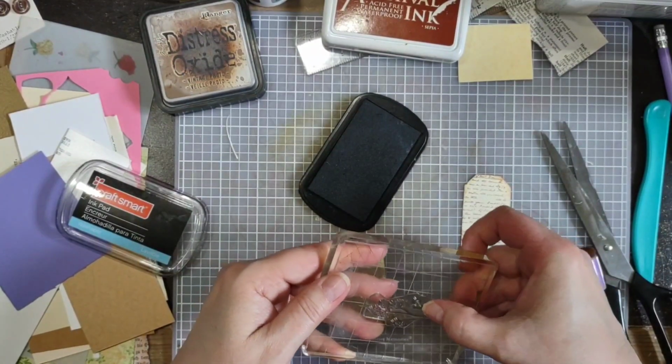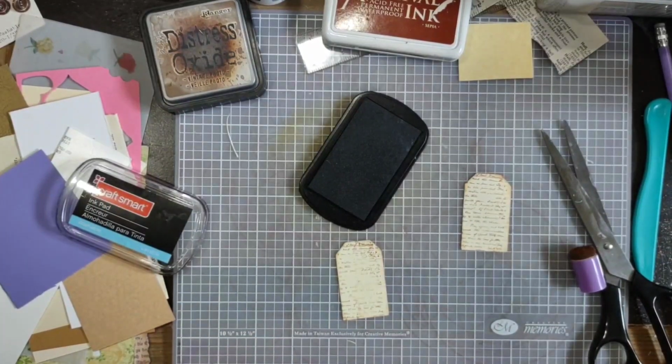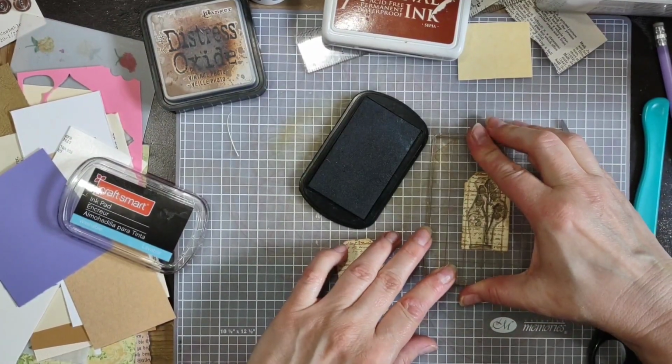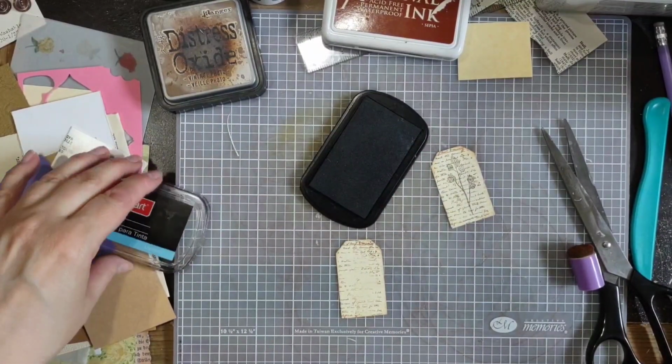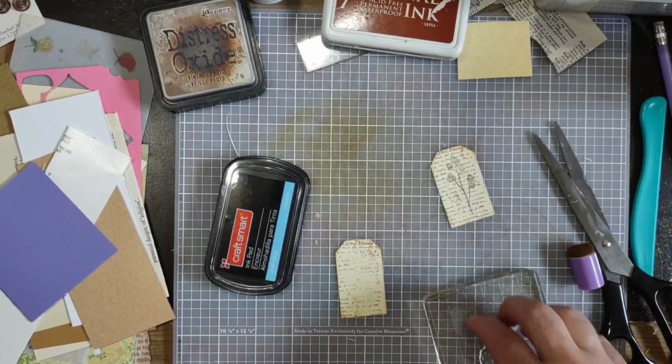Oh, we're going to have to make sure. I shouldn't be using my fingers. I should be using a cloth. There we go. And you can do something like that with it. That was just a spur of the moment.